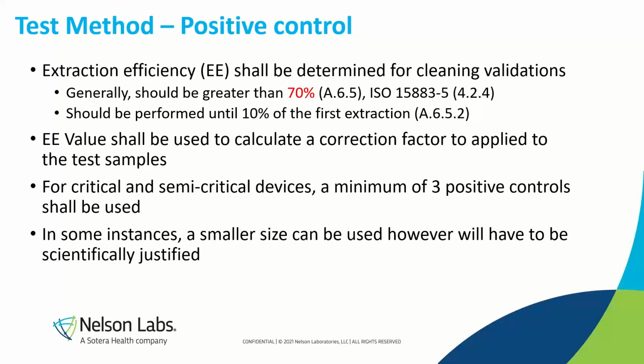And then for critical and semi-critical devices, a minimum of 3 positive device controls shall be performed. This is a major change from current testing parameters, whereas current testing recommendations are only for 1 positive device control. And you'll need to calculate the extraction efficiency and correction factor for each of the 3 positives as well. So that's something to keep in mind. This is going to change the number of samples required for testing, and also the number of data points generated for your positive.